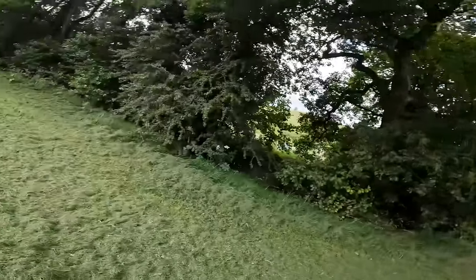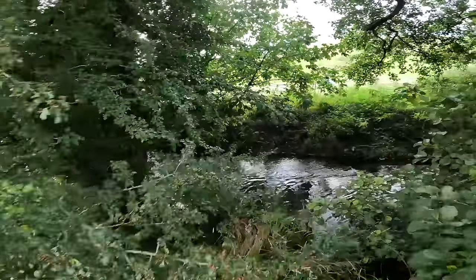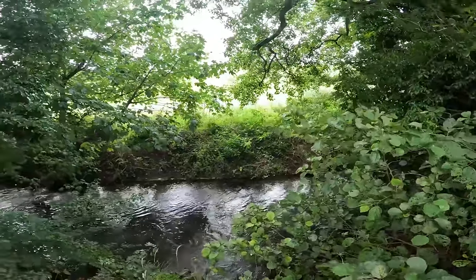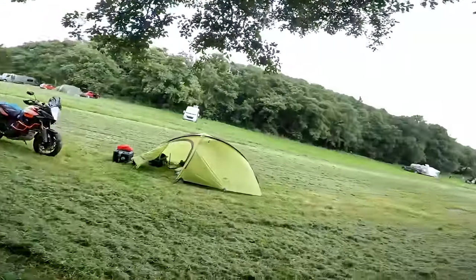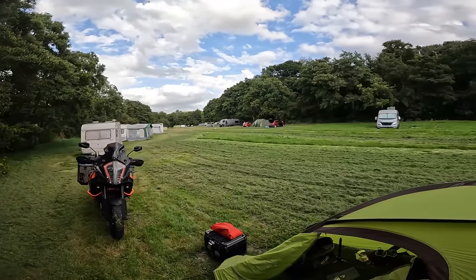Really good campsite. Normally £18 a night, which, obviously it's peak season, a little bit dearer than normal, but she did it for £14 for us. She took pity on us. And you've got a little beck running through the site there. Lovely little beck. A nice walk on the other side of it. Seemingly takes you to the trout lake, and you can walk around the lake and back down the other side. So, yeah, beautiful place.